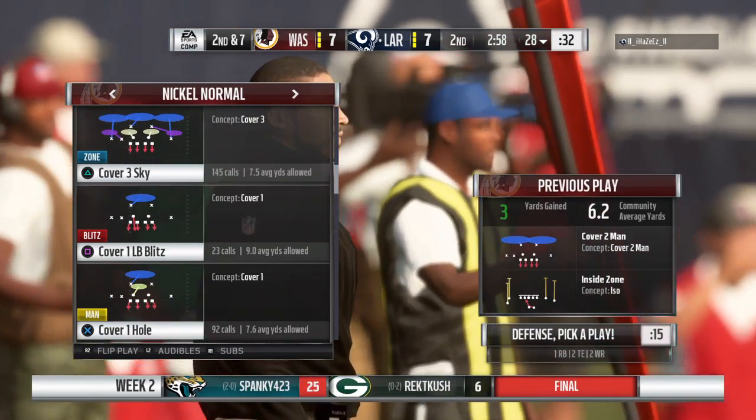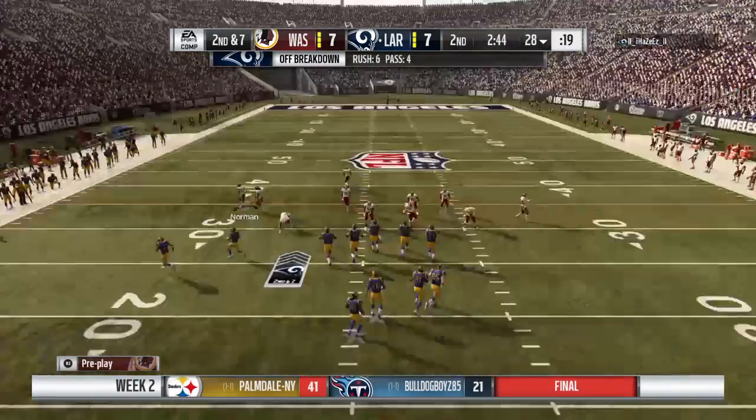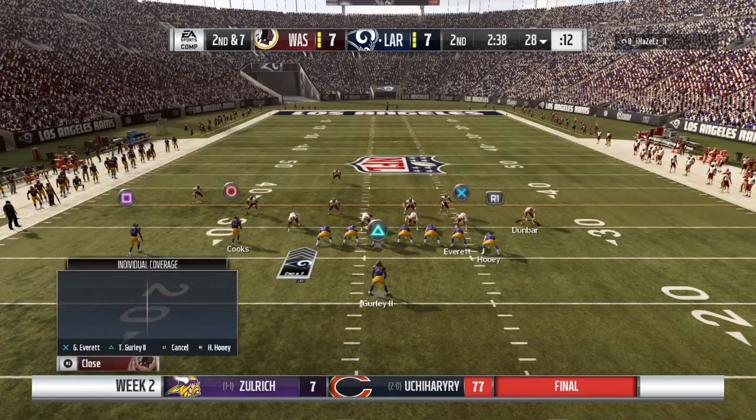Not much happening there on 1st down. I thought there might have been a hole for a split second. Yeah, but it dried up pretty quickly, didn't it? Closed fast. Here's 2nd and 7 now from the 28.